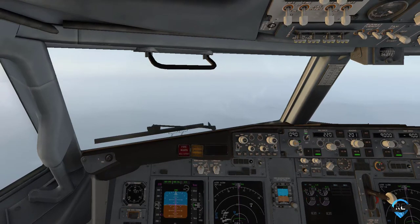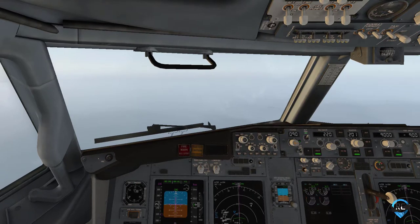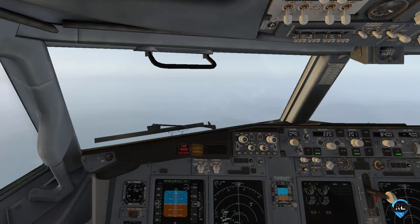Ladies and gentlemen, from the flight deck, we are just about to begin our descent and I will be turning on the seatbelt signs shortly. So please return to your seats as soon as you can.